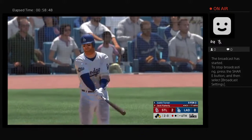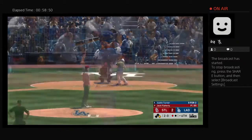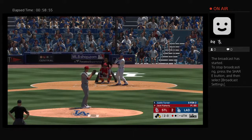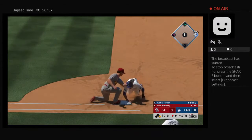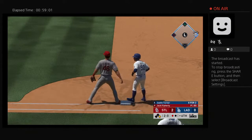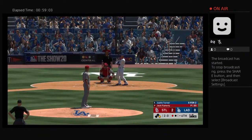2-0 now. Hey, this is a real pesky hitter right here. As a pitcher, you really like to keep this guy off the bases. This is a guy that kind of sets the table for big innings. And the runner back safely. Runner on first with 1 down.